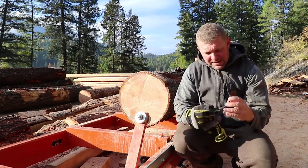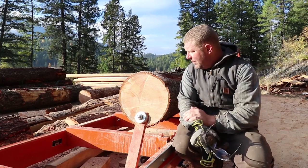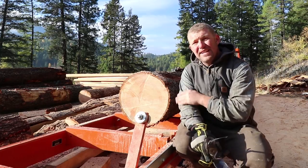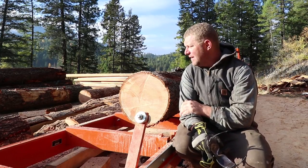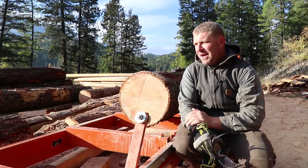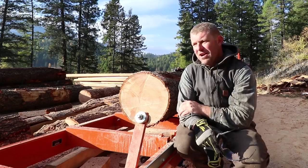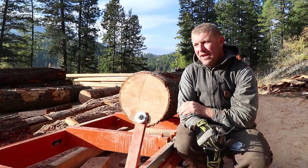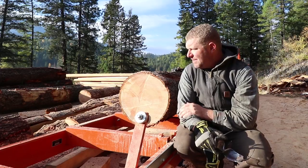As milling progresses, I keep finding ways to make my life a lot easier. For example, this is a long post, needs to be 18 and a half feet when it's all done, so I've cut this log at 20 feet. If you think about it, that little 8 foot section of log, if I have to cut this log 8 times, that's 64 feet of milling that I don't have to do. That makes me really happy.